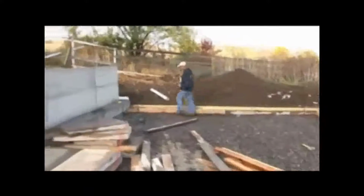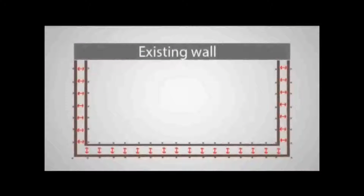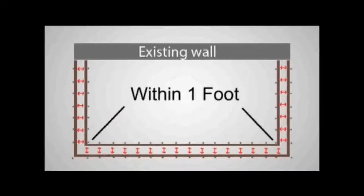This will stop the forms from being pushed down as you add weight to the footings, like the stem wall in concrete, or even just walking on the footings. Install stakes every 3 feet to ensure no blowouts and within 1 foot of the ends.